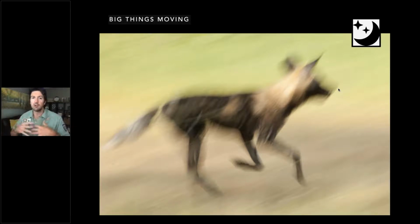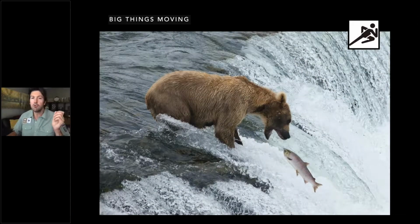You know, they go for 30-mile runs in some cases, chasing after wildlife to make a meal for the day. And they're absolutely wild when they get in a pack. So I think showcasing that motion is really, really cool. Maybe a more quintessential example here is going to be brown bears in Alaska when they're fishing for salmon.